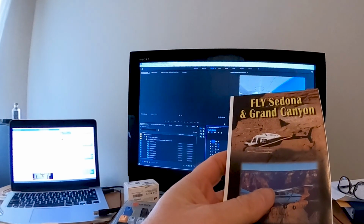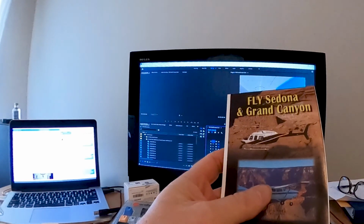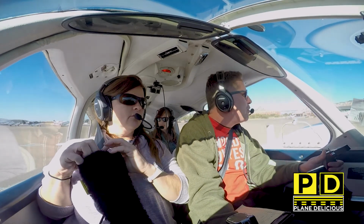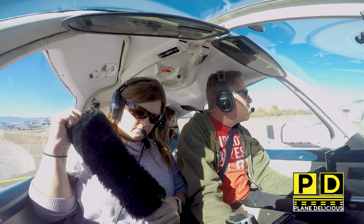Fly Sedona and the Grand Canyon. That sounds like a good idea. Sedona traffic, Archer 1870 Papa taxiing from the ramp to the run-up 421, Sedona.